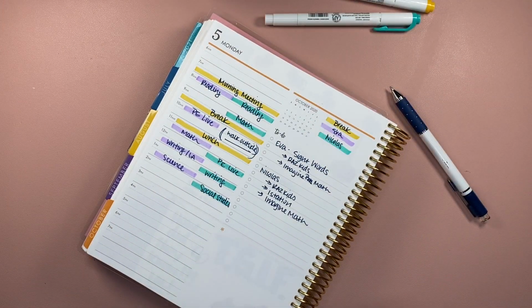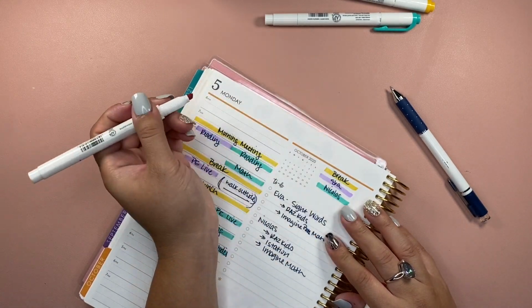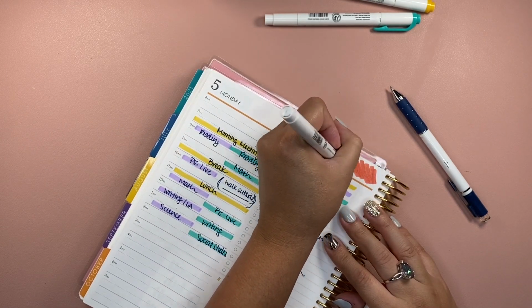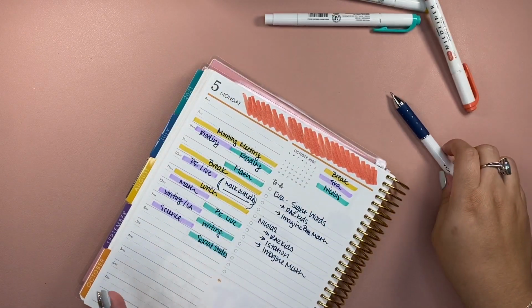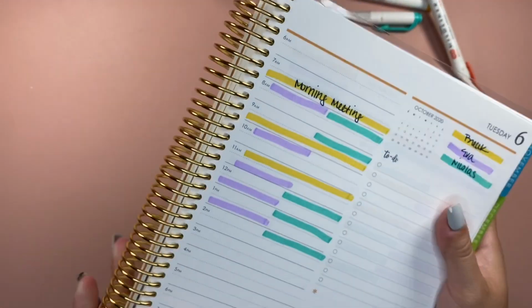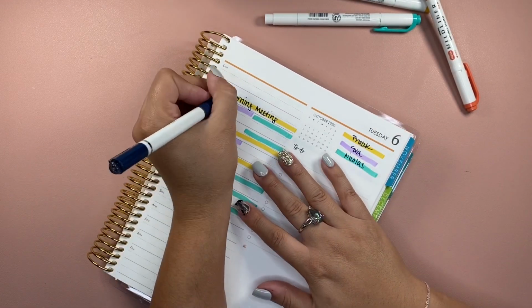So for instance, tomorrow is World Teacher Day or National Teacher Day, something like that. So we need to make sure to tell the teacher that. Say thank you, right? Because life is hard already. So we'll do that, and I'll make a note there. But I'm going to speed up through this next part just so I can get everything written down, and I'll be right back with you all.